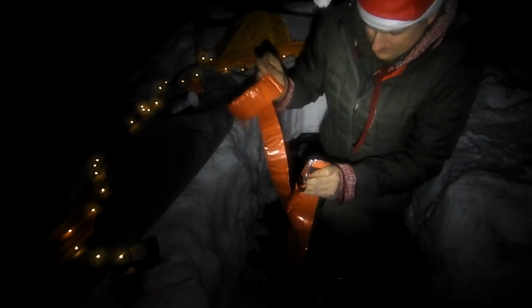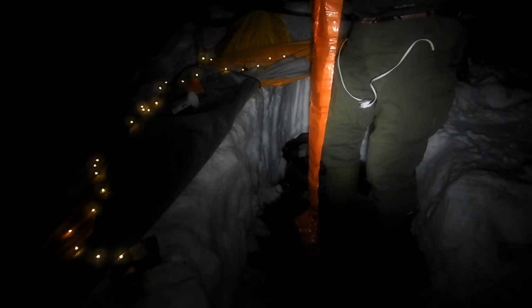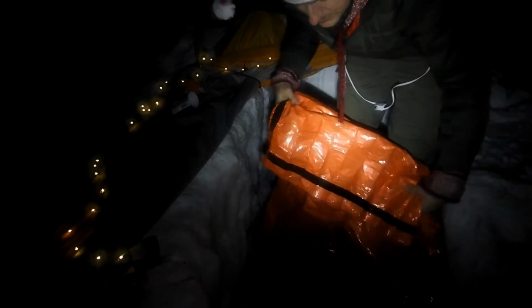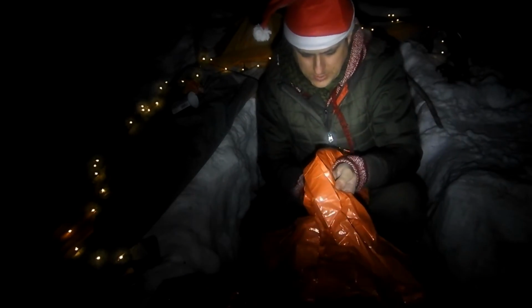Comes in a big spaghetti string, apparently. Careful not to rip it. Okay, so it's quite thin. It says this is good for two people. I figured since I'm going to have a sleeping bag inside of it, I better get a bigger one.